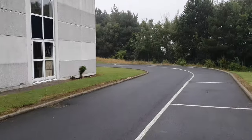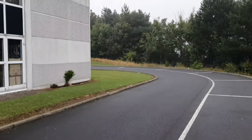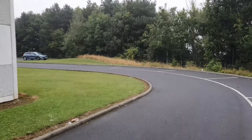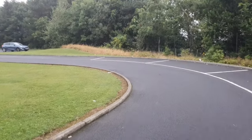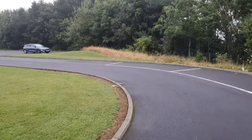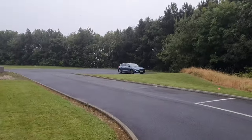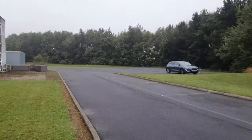When you get round this corner here, through the trees, there's a couple of houses. So I need to quickly get past before anyone spots us. So I'm just going to be quiet now.